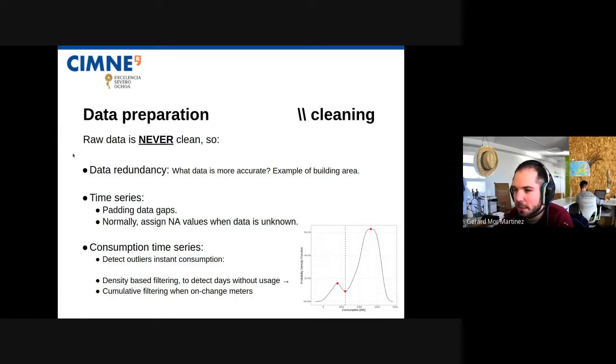Sometimes we have data redundancy problems. For example, for the same building, we obtain from different databases or different sources different building areas, and this is a problem because we have to know which is the correct one. But with these cleaning processes, we just have to deal with that.